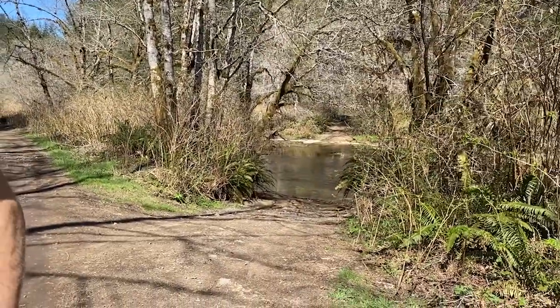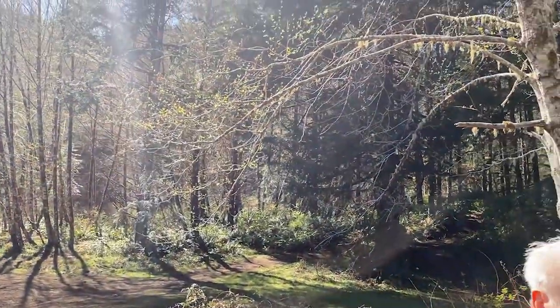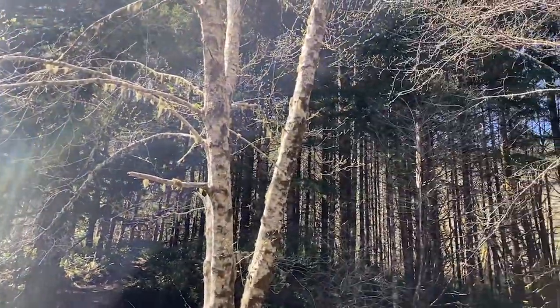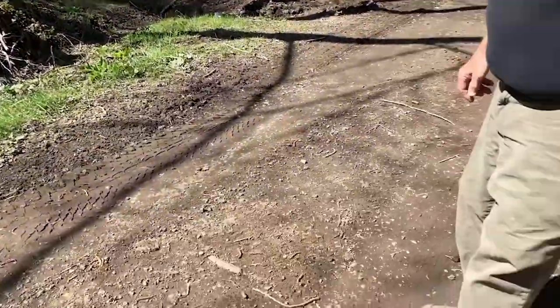It was a good trail. It was about 4 foot wide, and it's brushed in. I'd have to brush it out in a few places, and dig a little bit. A pack trail. Yeah, a pack trail.